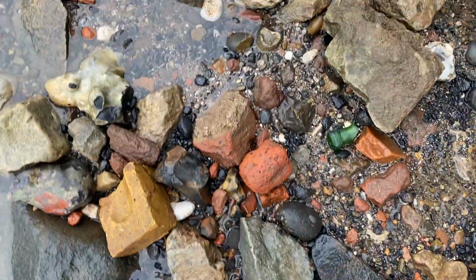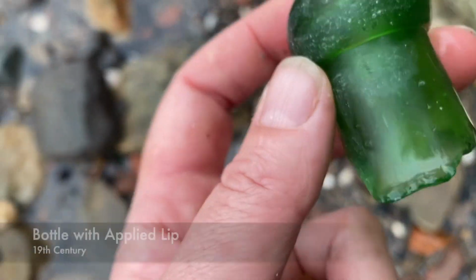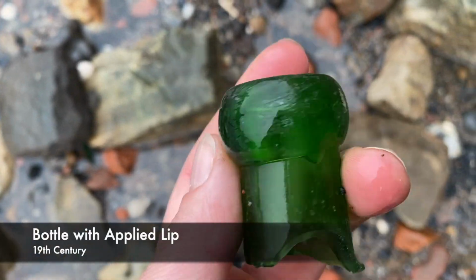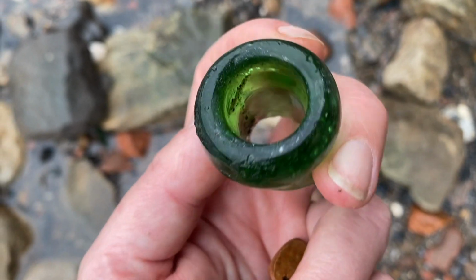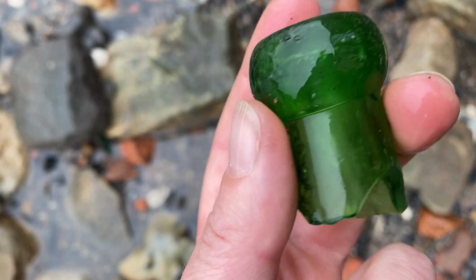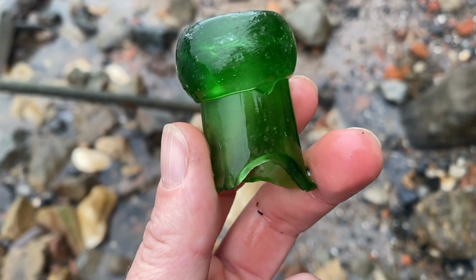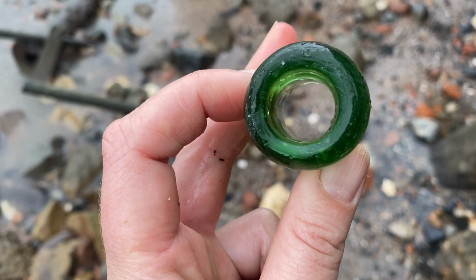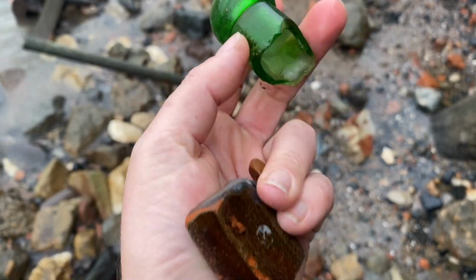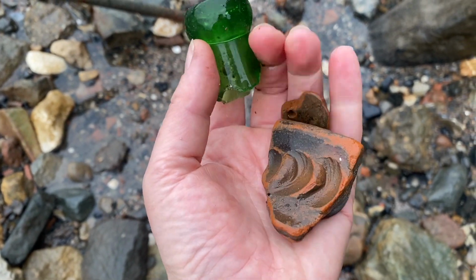And then I noticed down here quite a chunky little bottle. Ooh, that's very nice, applied lip on there. Look at that, hand blown. So you can see the neck where it finishes, and then this lip is applied separately. See how irregular that is. And a little drip there, I love that. So again, more details. Going in the bag. Very nice.